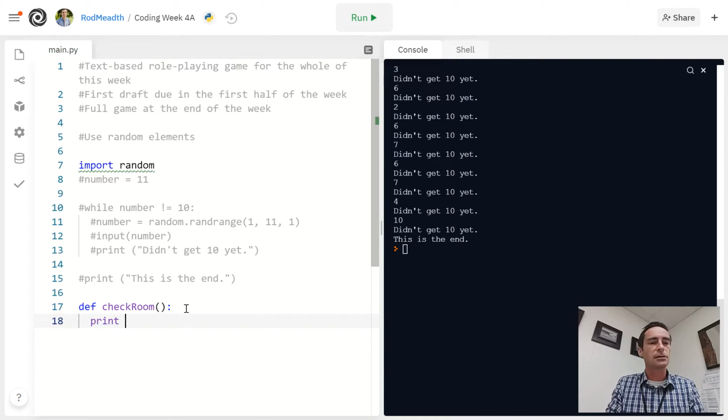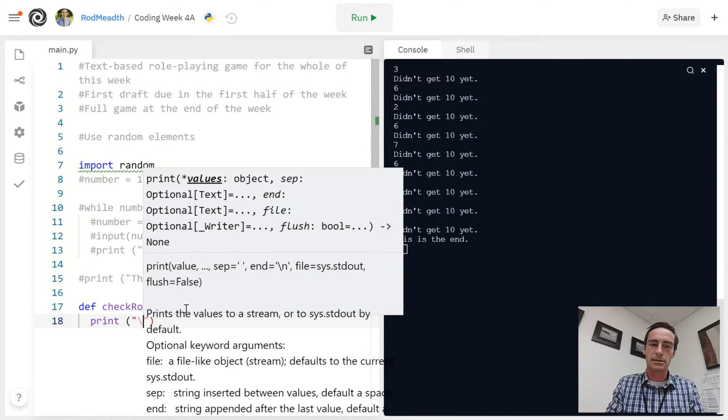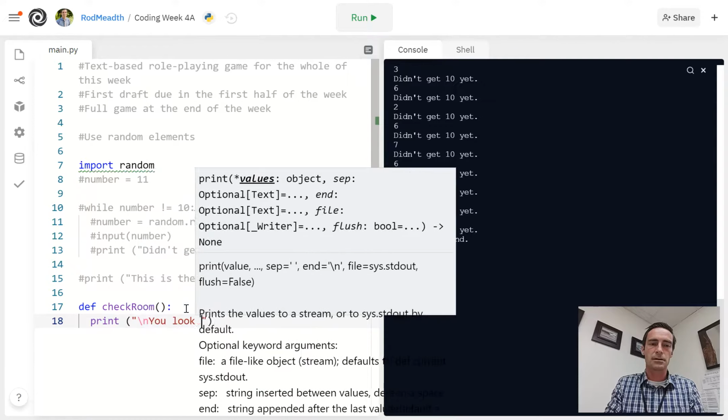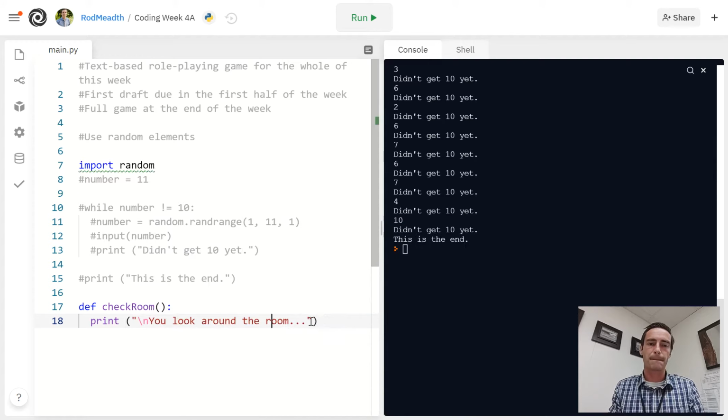A function might look like this. You might say, let's do a new line, you look around the room. I don't think there's any kind of wait or pause. I don't think there's any kind of timing element in Python that you can do. I'm probably wrong. There probably is. I'm not familiar with it. You can look it up. You look around the room, and then you might do something like this.